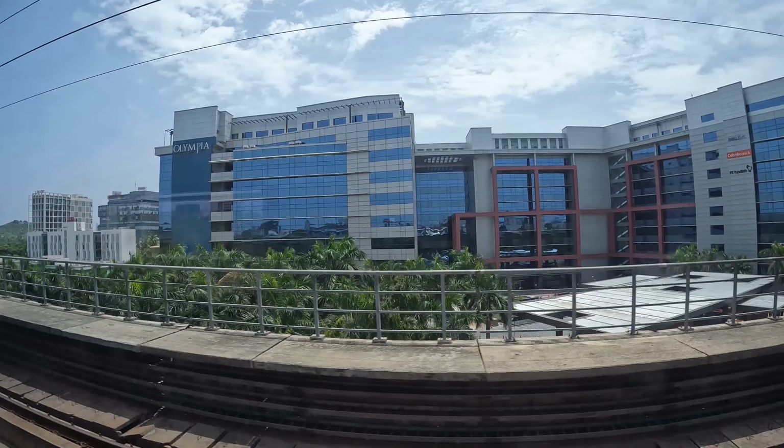Beautiful. So what I'm going to do is book a metro from CMBT to the airport and get down somewhere in between, and take a bird's eye view of the rail if possible from the outside. So that's what I'm going to do. Come on, let's go.